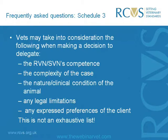This is not an exhaustive list. Vets may have other reasons for deciding to delegate or not to delegate to an RVN or student VN. If you're an RVN or student VN yourself in a position where you're not sure what you should be allowed to do, or you don't think your vet is properly taking these things into consideration, and you're able to have a conversation with them, I would encourage you to do so. Have that two-way dialogue going and make sure everyone's happy with what's being delegated and what's not. But if you're still having issues, give us a ring and we can help you talk through that, and hopefully provide you with a supportive ear, if nothing else, and some guidance on how you might want to work with that.